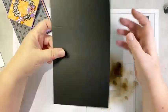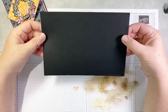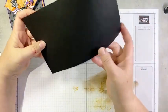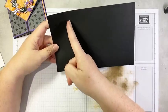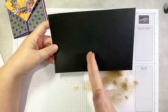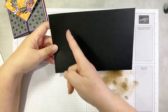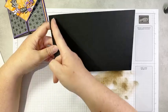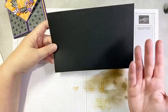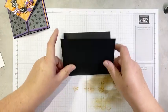Okay, so I'm starting with my card base. It's 5.5 by 8.5. I've got a basic black cardstock here, and I've scored it, let me turn it this way, at 2 1/8 and 4 1/4. So essentially this is my basic, you know, midline score for making a standard card base. And then we add one extra score line at 2 1/8. Okay, so there's not really a whole lot extra involved in making the base. So we'll go ahead and fold it.